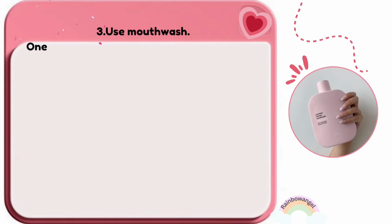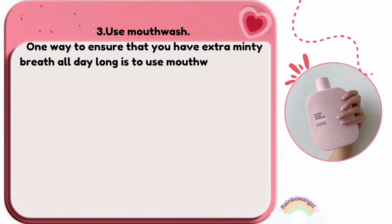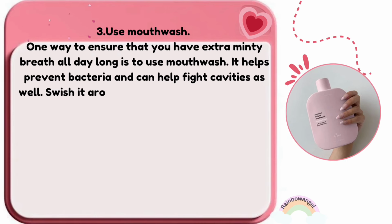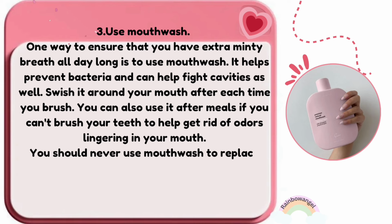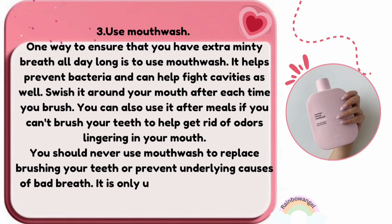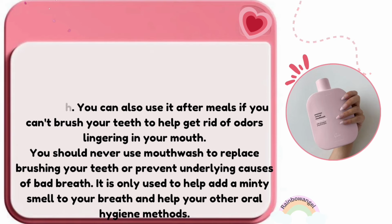3. Use mouthwash. One way to ensure that you have extra minty breath all day long is to use mouthwash. It helps prevent bacteria and can help fight cavities as well. Swish it around your mouth after each time you brush. You can also use it after meals if you can't brush your teeth to help get rid of odors lingering in your mouth. You should never use mouthwash to replace brushing your teeth or prevent underlying causes of bad breath. It is only used to help add a minty smell to your breath and help your other oral hygiene methods.